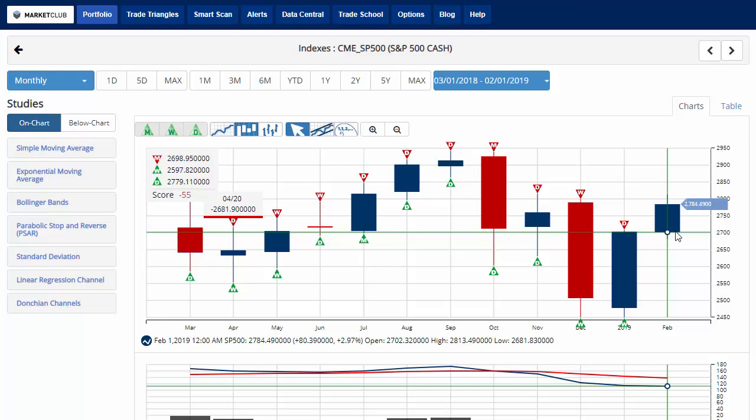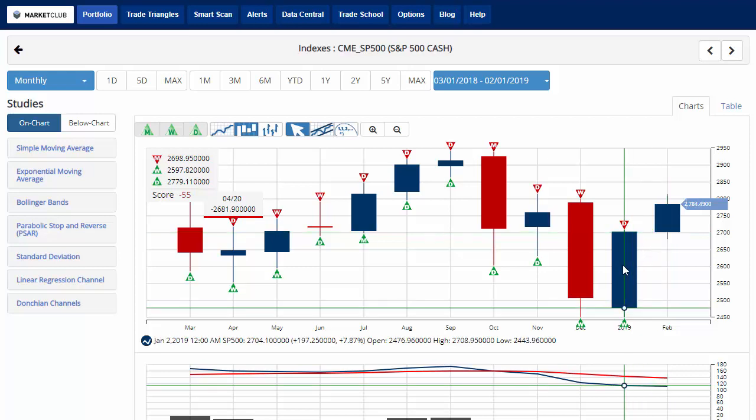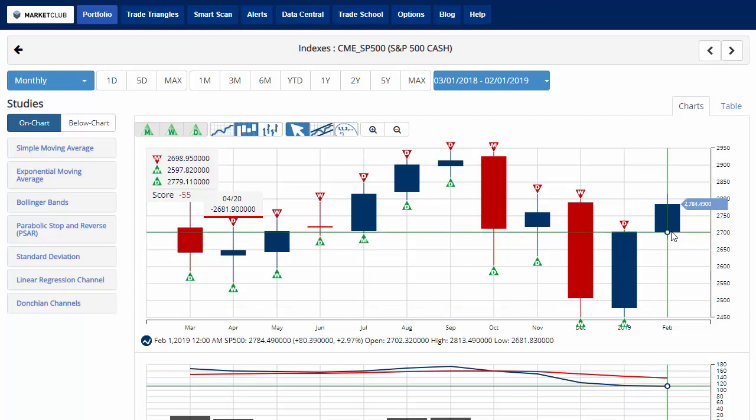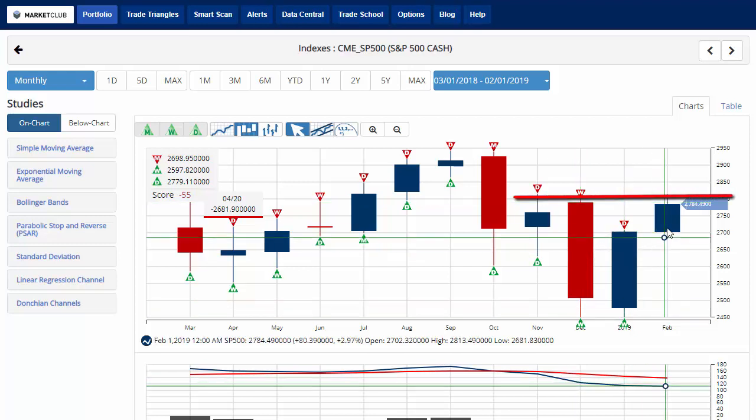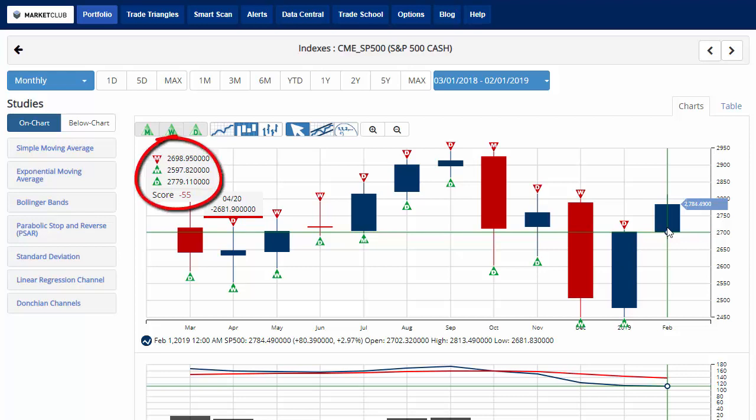As you can see here, for the month of February, the S&P 500 posted a gain of 2.97%, following a gain of 7.8% in January, and pretty much putting December in the rear view for most traders. But you can see there's a key level here. The high in December was 2,800. We've got just above that high this month to 2813.49. And we've backed off of that level. So we haven't quite gotten high enough to get our green monthly trade triangle level yet, which is actually going to be at that level at 2,813.49. But presently, we have a chart analysis score of negative 55 for the S&P 500 with a green weekly and a red monthly trade triangle, indicating that we are in a sidelines position.